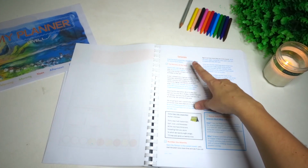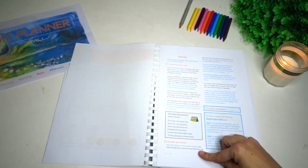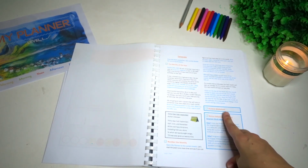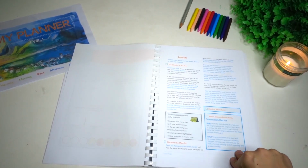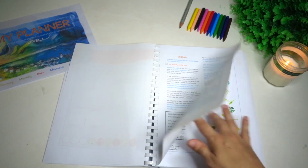So here's the lesson. They go through and they tell you exactly what to say. You can read it word for word, or you can summarize it to your child. And it tells you to do the student worksheet. And one thing I love about the Good and Beautiful is they have little check mark boxes that you can check off when you've completed that. That way if you get distracted with the baby or the 2-year-old and you come back to complete it later, you remember exactly where you left off.